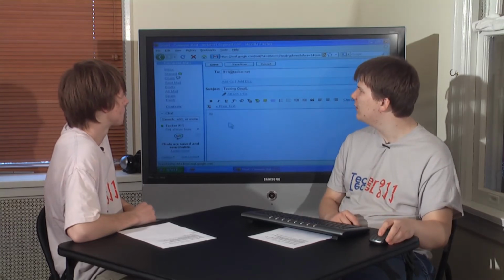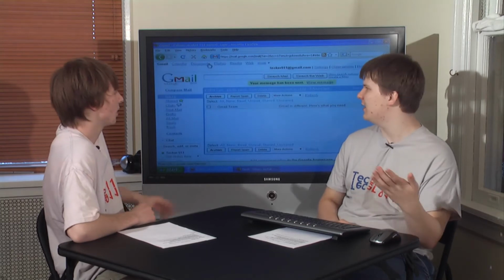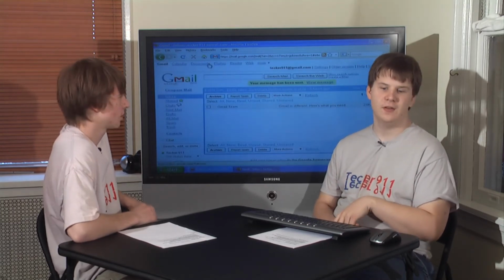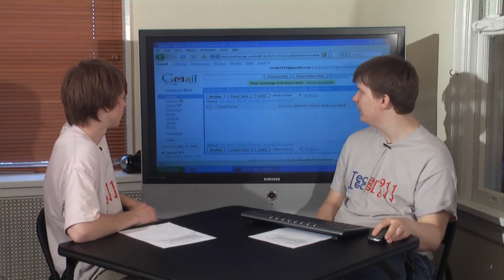All you gotta do is hit send, and it will send, I mean, it's basically like regular email. You just send it and it's nice and fast. Very fast, as long as you're on a reliable connection. It gets slow if you're on a really slow connection, but it's decent.